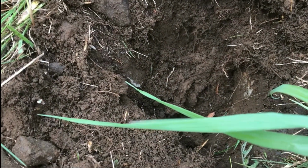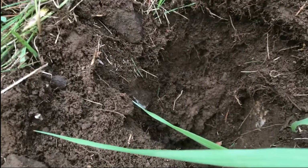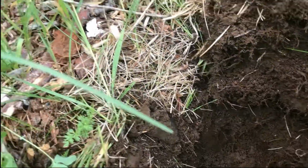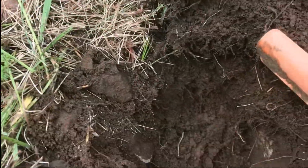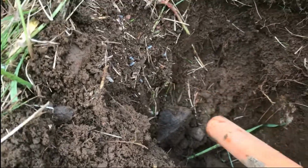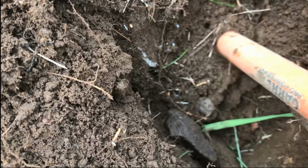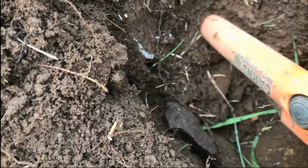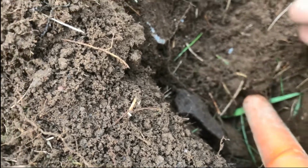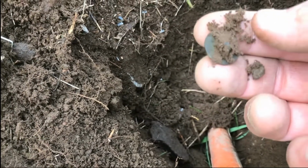Well, in this hole, guys and girls, we have something interesting. It was a good signal on the machine, registering about a 14-15, so this could be a button. Let's have a look. Get the old pinpointer going and see what we have. Oh, there's something down there. It's just in there, maybe. Where are you? Oh, I see something green. Ah, yes. Another button.